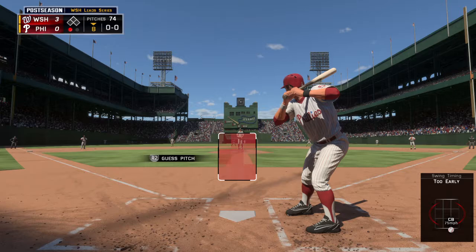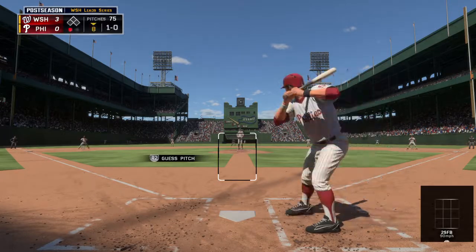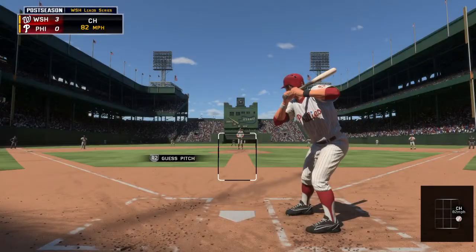George Brett stands in. He'll try to improve in this at-bat after grounding into a fielder's choice his last time up. And this one's not close. It's in the dirt for ball 1. And he falls behind now, 2-0.